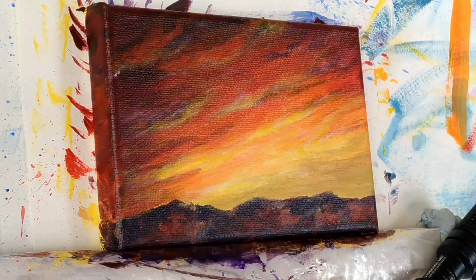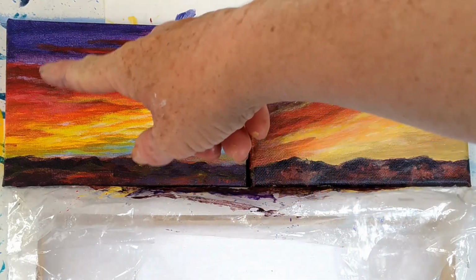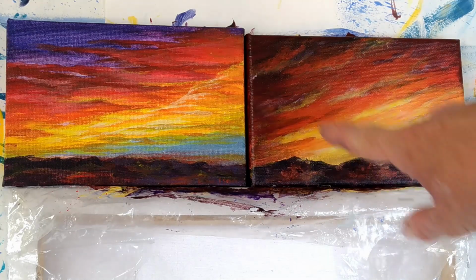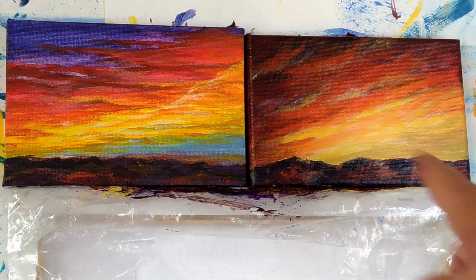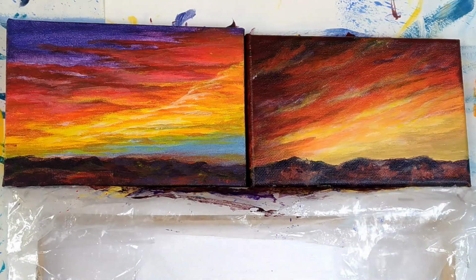So I'll show you them. Here they are side by side. This is the one I did yesterday. You can see the really bright colours that I've used. And here's the one that I've done today. I've used Dave White's book, Sea and Sky in Acrylics, Techniques and Inspiration, to help me with my colours because I was feeling a bit lost yesterday. And I think it's turned out much better. That's much more what I was going for. So I'm really happy with the results of that.